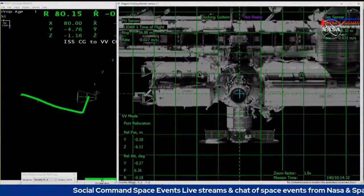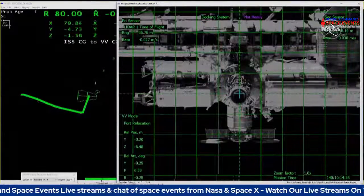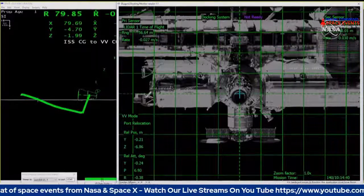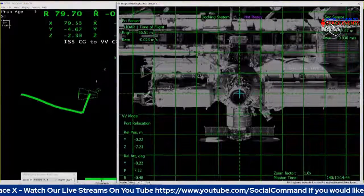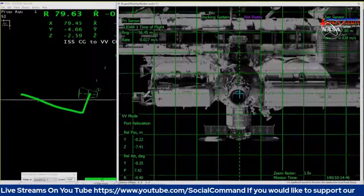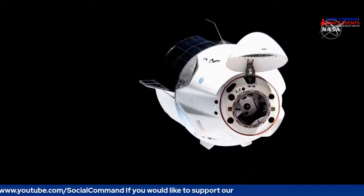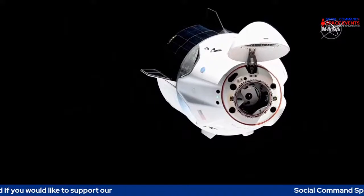This is Crew 1 and the first ever port relocation of a Crew Dragon. There have been a lot of firsts on this mission, and here's a look at who is on board the spacecraft today, starting with Crew Dragon Commander Mike Hopkins. He was born in Lebanon, Missouri, but grew up outside Richland. Selected as an astronaut by NASA in 2009 and is a colonel in the U.S. Space Force. He holds degrees in aerospace engineering.